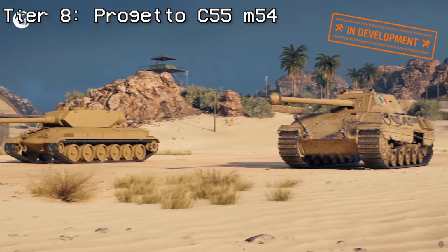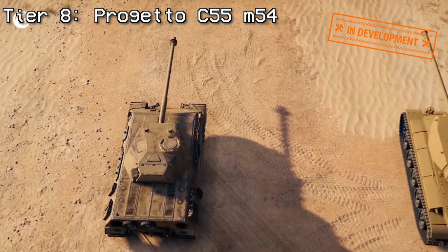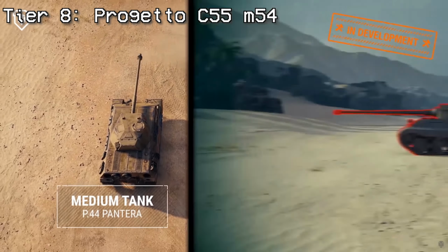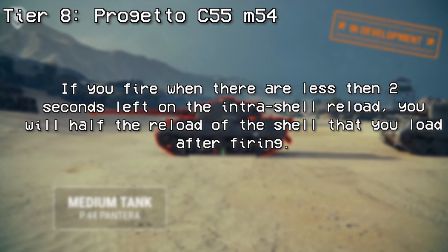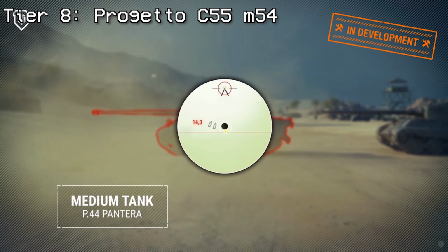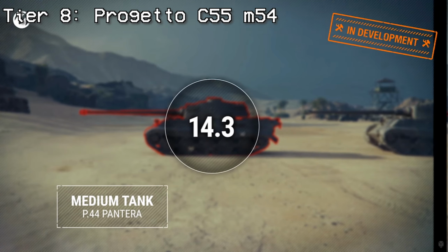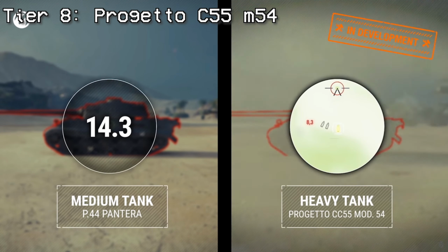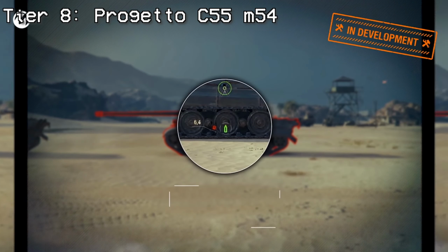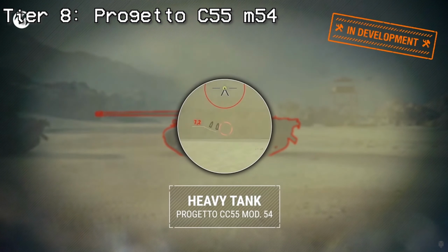So, this new line has a special auto-reloading gun mechanic which is a lot better than the current one in the game. Instead of just cancelling out the reload of the second shell when you fire, it cancels it, but it also halves it if you do it in the last 2 seconds of the reload. This means it will halve the next shell's reload as well, which I think is fairly decent and is a good way to negate the fact that you've just cancelled your reload. This allows you to work in a cyclical firing mode quite effectively and a lot better than the Italian medium tanks that are in the game.